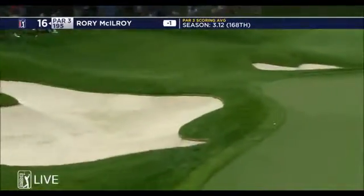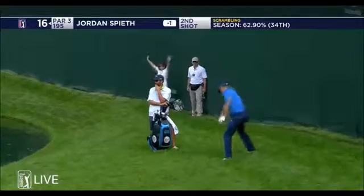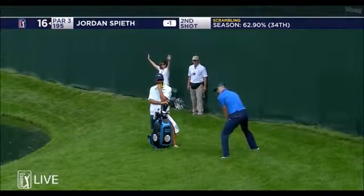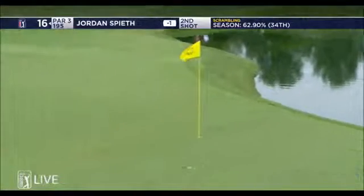This one needs to get out. How far will it come back? You're going to have to play for this little shot around the green to run out somewhat. Get out.